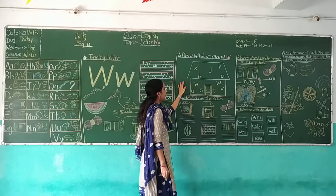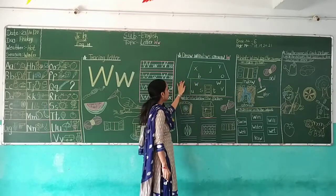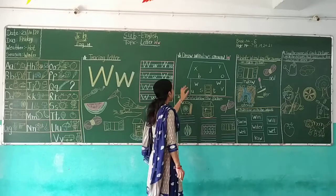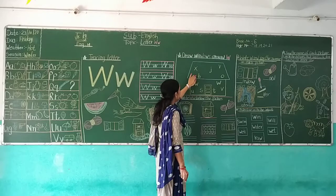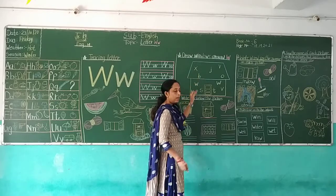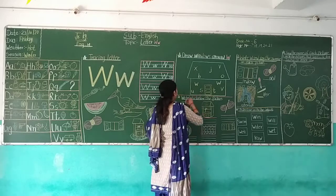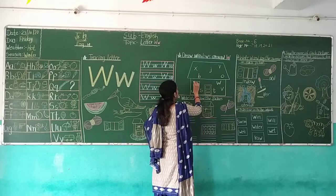So students, जहाँ पे मैंने W write किया है वो W find करके आपको window draw करनी है, okay? So student, find the letter W. This no. This no. This yes. This is letter W. So draw here window, okay? Which letter is this? W.